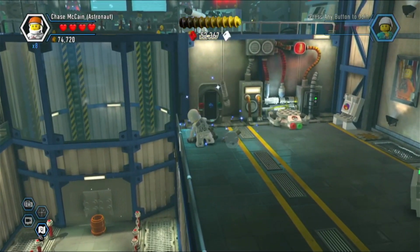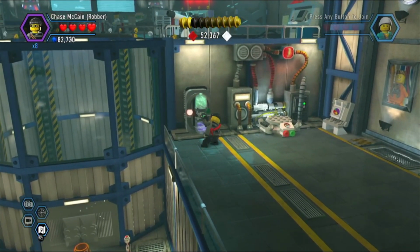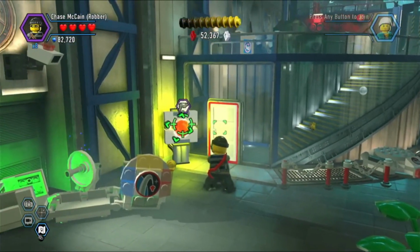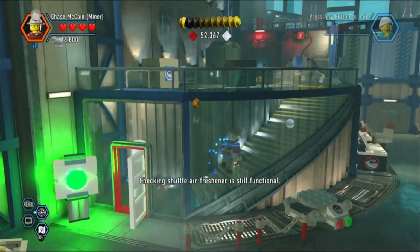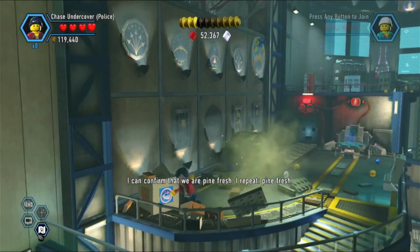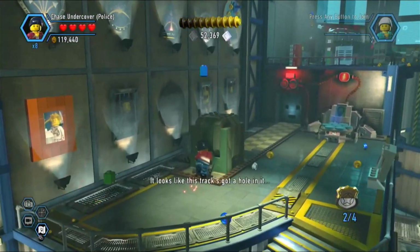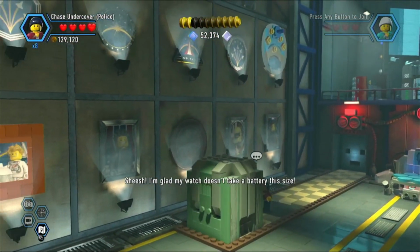A color gun, which is exactly what I've been looking for. It's green, so put that in there. Jump down here. Grab all the studs that you get with it. And we have progressed to the other side. And here's the last portrait we need. We've got 2 parts of the shield already. Oh, it does. Okay. Sheesh.